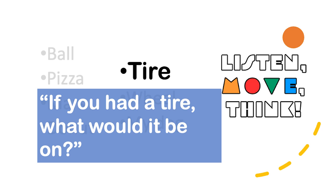For this example, I'm going to use tire. If you had a tire, what would it be on? Well, it has to be on some sort of a moving thing because that's what tires do. So here are some ideas: a bike, a go-kart, a car, tricycle, wheelbarrow, and so on and so on.